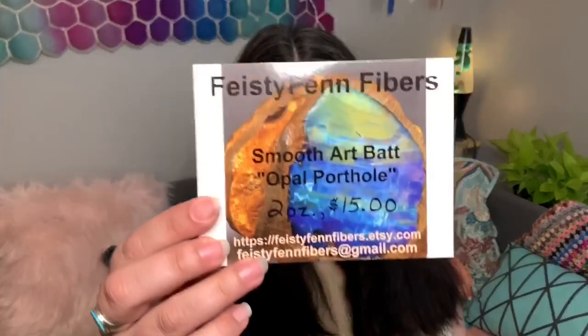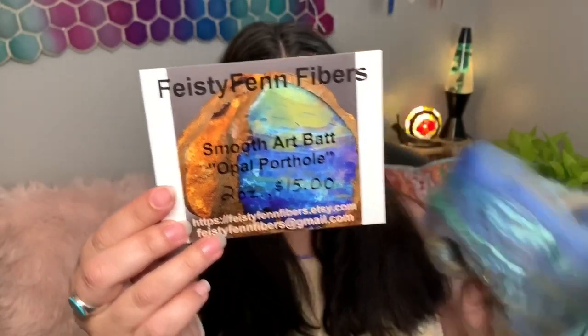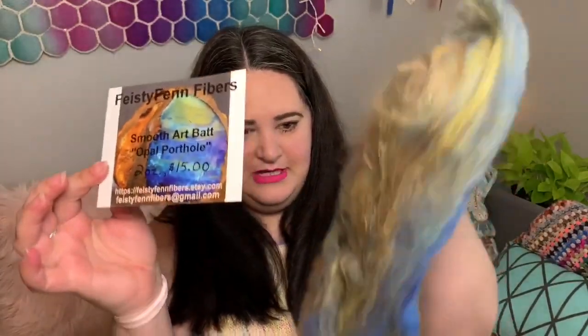Anyway, I did start spinning a bat that I bought a couple months ago. I haven't gotten very far on it. I've maybe spun not even an ounce, like a couple of grams. It is from Feisty Fen Fiber and it is called Opal Porthole, and it's based off of that picture there. So it's a really close interpretation to the picture, but I feel like the picture on Etsy looked a little different than the bat that I received.